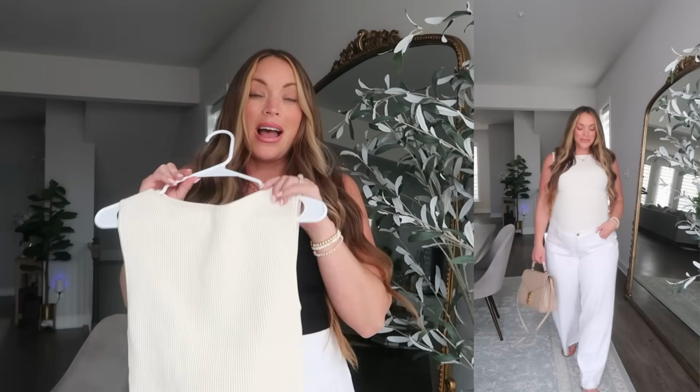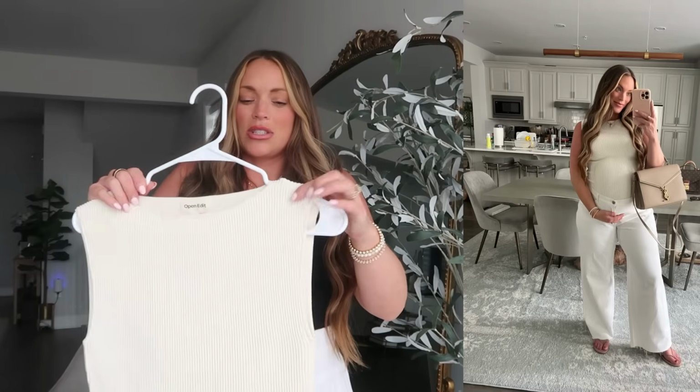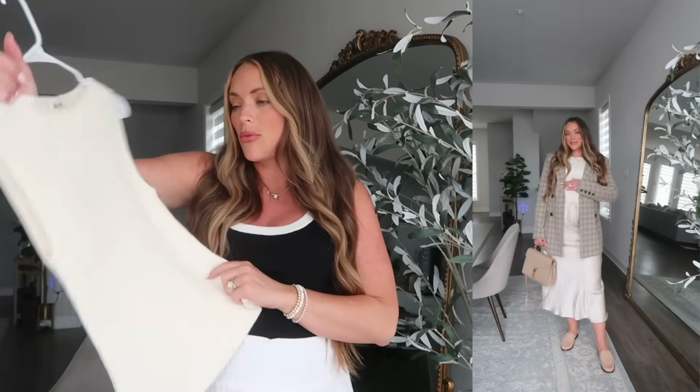And I love that this can be such a great basic underneath a work outfit. If you're wearing this with trousers or a skirt, throwing a blazer or a cardigan on top, and then you need to take that off because you get hot or something. And this is just such a good silhouette, such a good shape. You never have to worry about your bra showing or anything like that. So I was just really impressed with this.